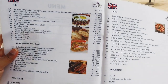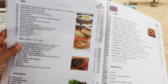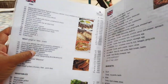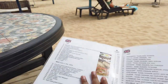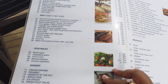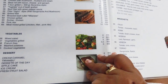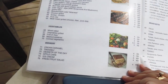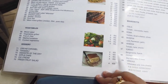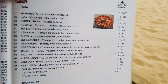For the meat, the price range is between 8 and 25 euros. The most expensive here is T-bone grilled, 500 grams, Florentina style. And then for the vegetables, price range is between 3 and 6. For the dessert, they got cream caramel, tiramisu, dessert of the day, apple cake, ice cream, fresh fruit salad, between 4 and 5 euros. So let's go to the pizza.